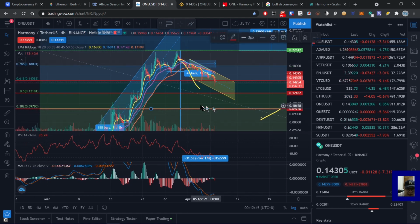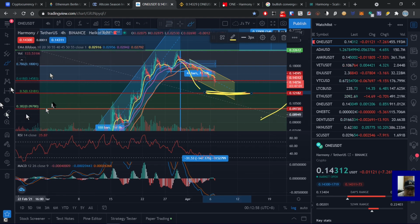Now, truth be told, I would like to see Harmony go down to this level here on the Fibonacci, the 0.50. And that's why I say if it goes down to about 12 cents, I'm really going to stock up. And this is not financial advice, and I may or may not have any idea what I'm talking about, so don't listen to me. But this is what I'm going to do. If it goes down to 12 cents or thereabout, I'm going to buy a lot more Harmony, because I really do believe in this project, and I know it's just going to pump.